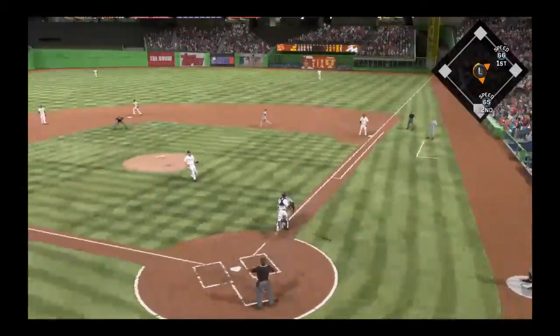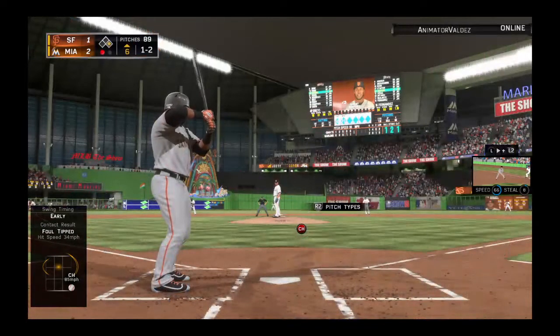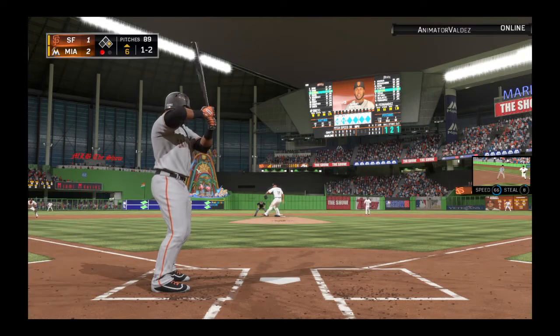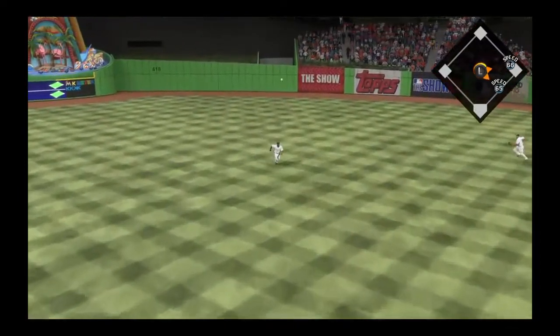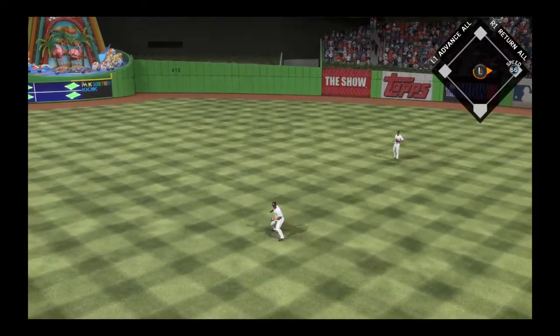Very weakly on the ground. That winds up foul. Runner at first here, 1 man out. Lifted in the air to center field. Ozuna on the run. He gets there, and that's the 2nd out.